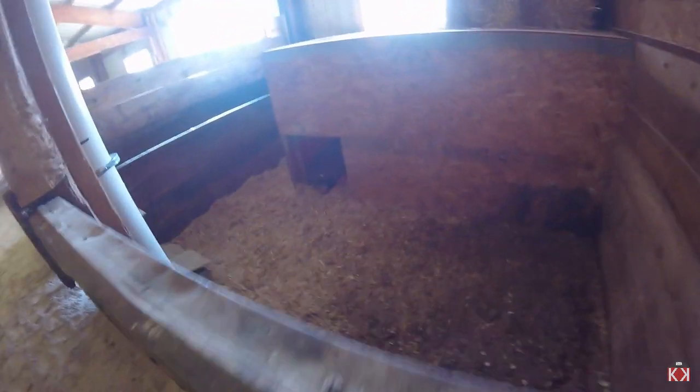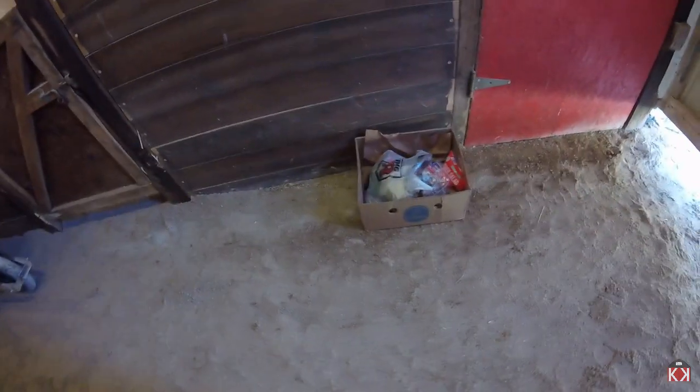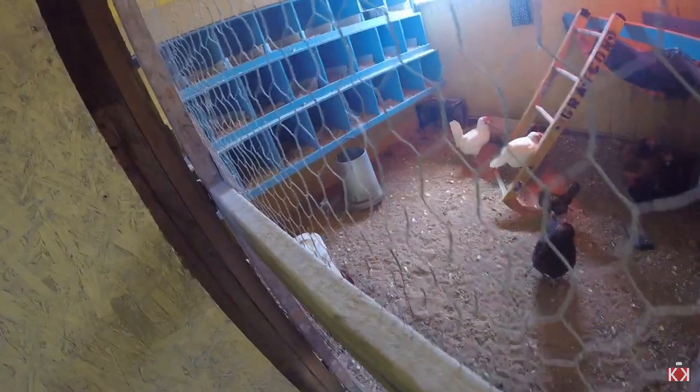And the wheelbarrow's here because, you know, got to make sure the little piggies, we got four of them in there, that they can get cleaned out. We do a lot of access in here. Food for the chickens. We got some chickens in here. The girls got their nice setup, staying warm.